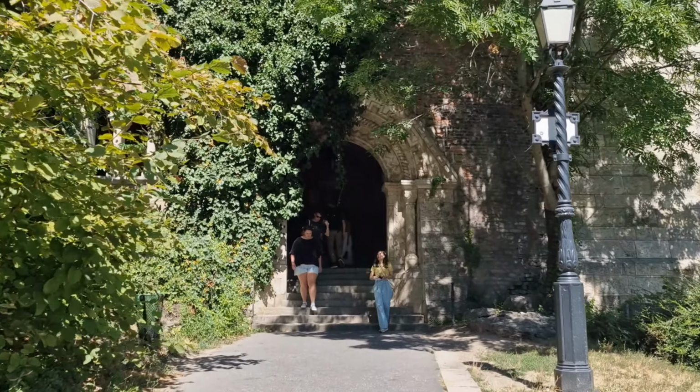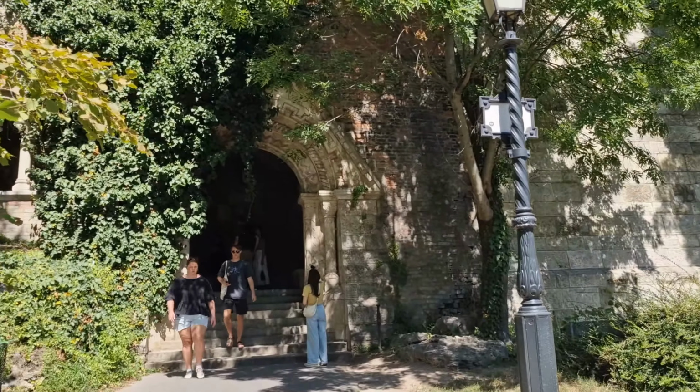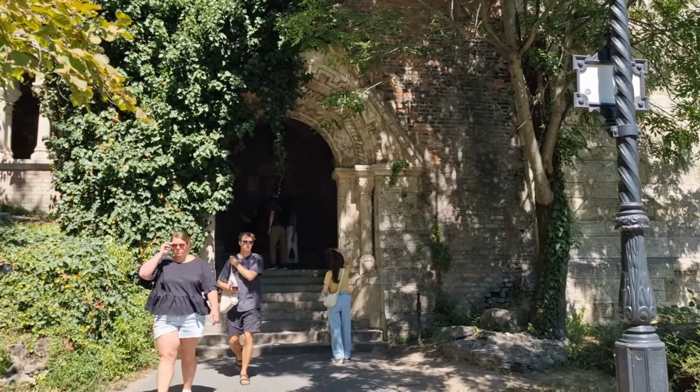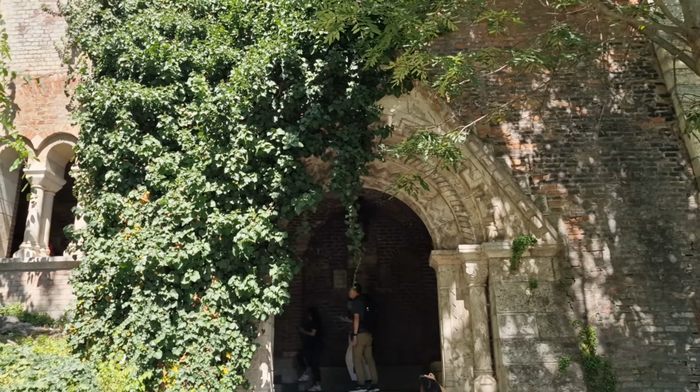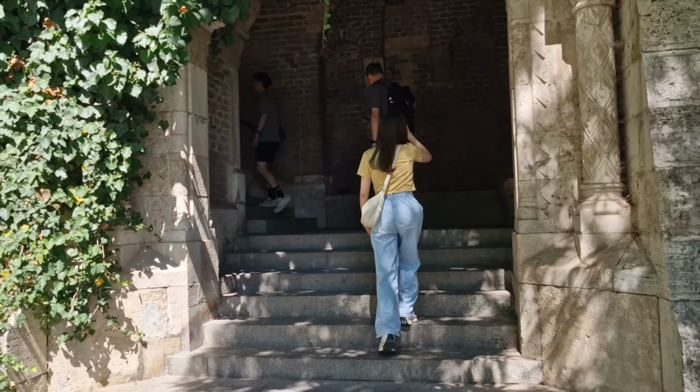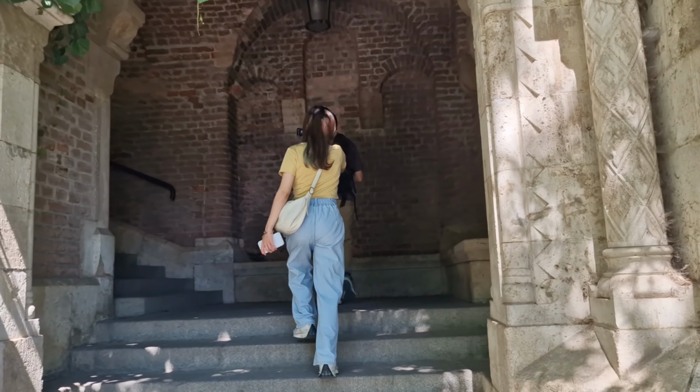We parked our car in Pest and explored Buda region first. Buda, on the western bank, is the historic heart of the city, filled with medieval charm, cobblestone streets, and rolling hills.